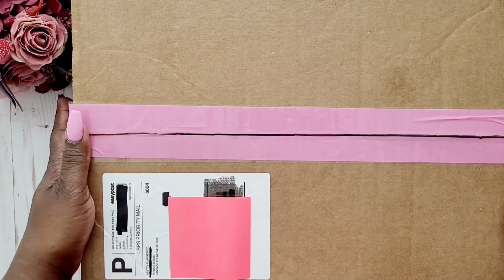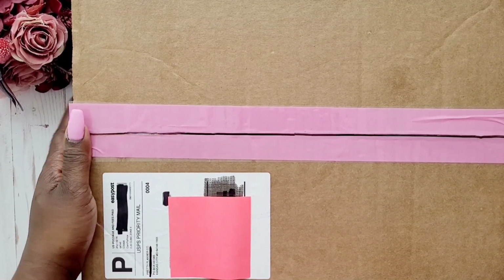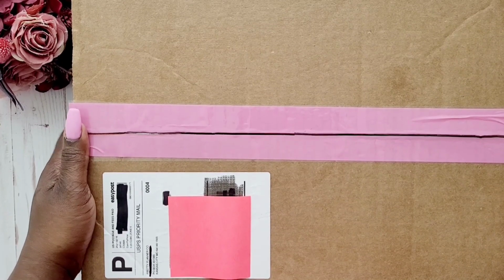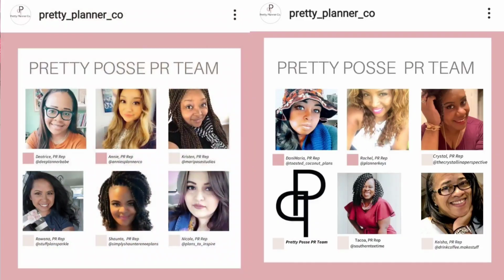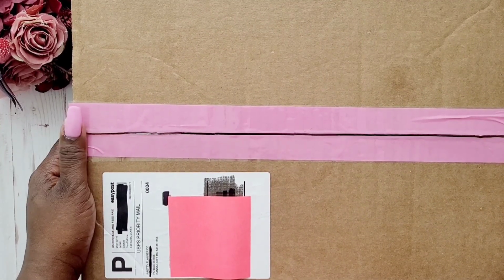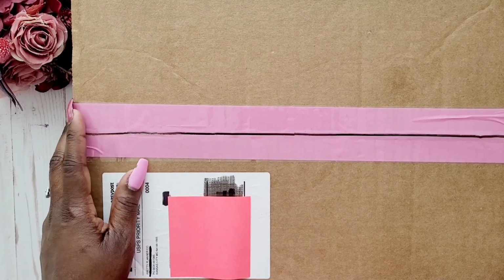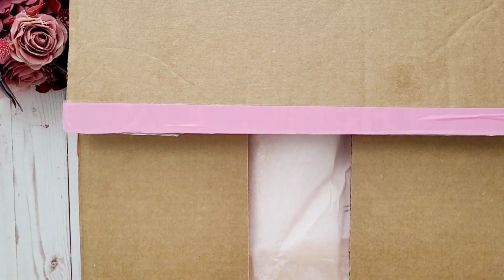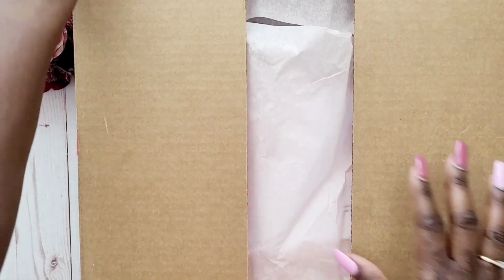Now, I recently joined the Pretty Planner Co. PR team, and I'm so excited to be working alongside some amazing women who are a part of the Pretty Planner Posse. And so this is going to be my first PR unboxing for Pretty Planner Co. So I wanted to show you guys just a few things that I picked up, let you see what they offer, and I'm really excited to use some of these items as well.